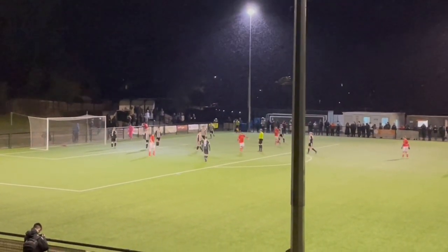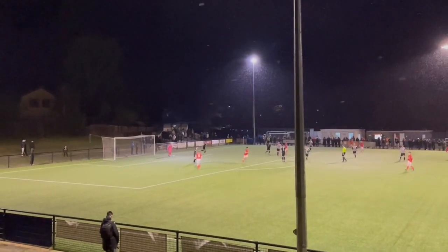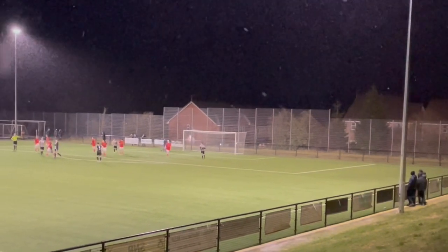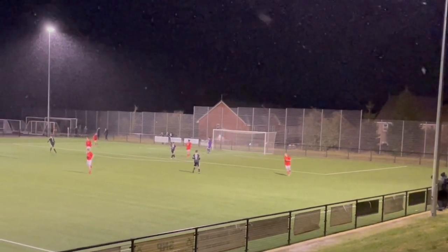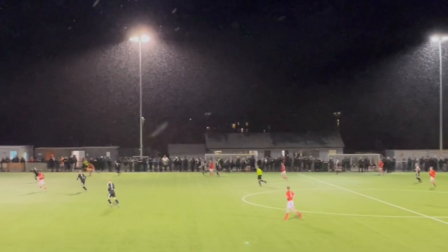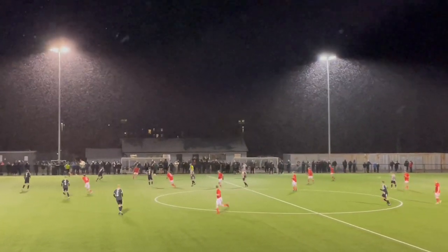Oh, it's a corner to Camelon. Is that the first corner? I think it is. Troubled the goalie a bit there. Oh, amazing. That's another chance here for Dunipace. It's still only 1-0, so if Camelon can get a goal, you never know. That's the snow coming down now. Pretty light though.